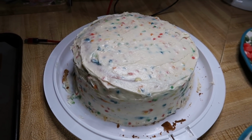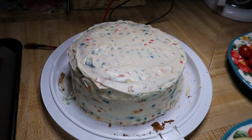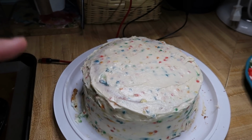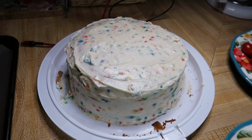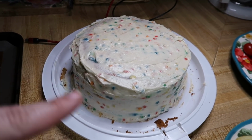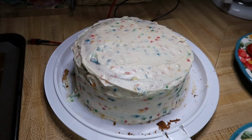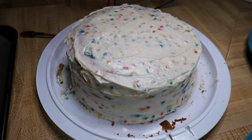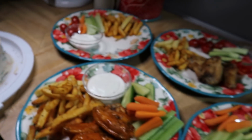As I said before, it is Andy's birthday. This is what he picked for his birthday dinner. And his favorite cake is funfetti cake, so that is what I made him. It's a funfetti cake, but with rainbow chip frosting, because rainbow chip has the sprinkles inside of it, and it's way better than funfetti frosting. So that will be dessert. And that is going to be dinner for Friday.